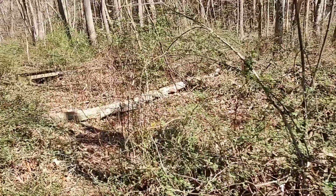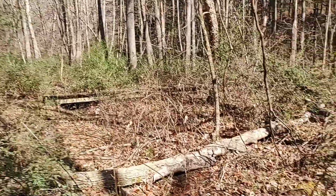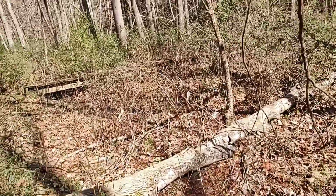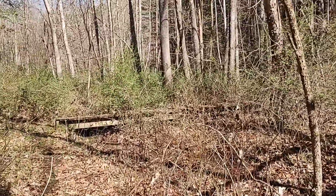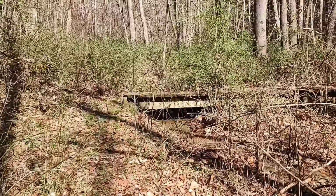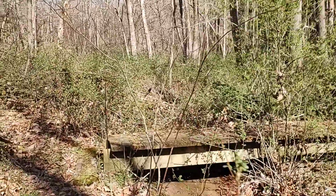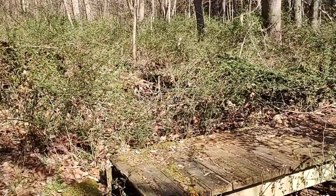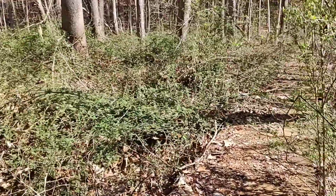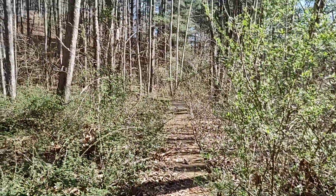Oh man, very prickly. Very prickly. And there's a boardwalk up here. Oh wait, it's been taken over by the prickers. Oh yeah, that looks very rickety. Okay.